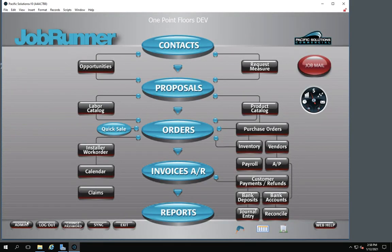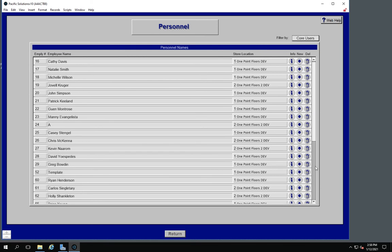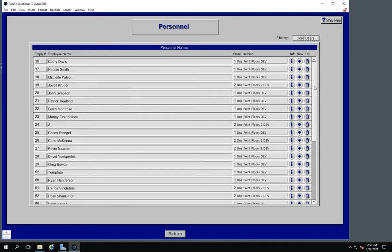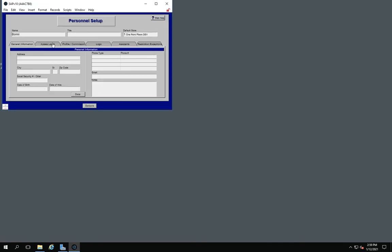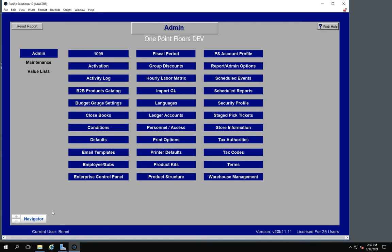If we go into personnel entry, we'll find Bonnie real quick. There she is. Go to access levels, and you'll notice here, this is what these entries are here for. So allow quick list user completion and unvoid. So if someone is checked here on this, then they can mark it completed and they can unvoid an item if you choose to give them the power to do that. So again, that's your decision, up to your discretion of who you want to have that kind of authority, whether it's a salesperson, project manager, or the warehouse manager.